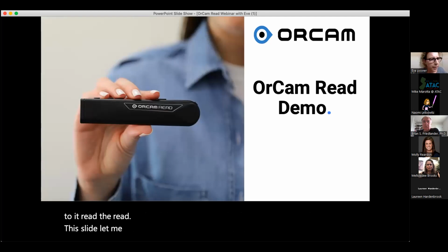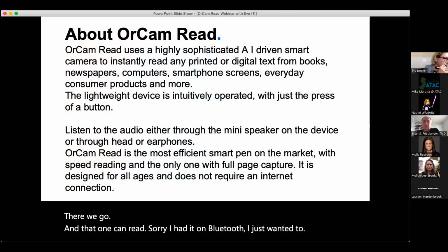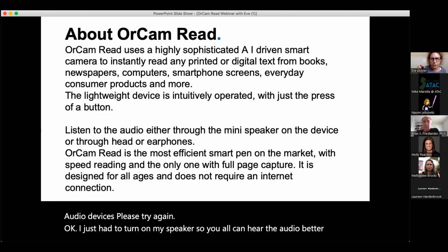Let me just make sure, there we go. Oh, sorry, I had it on Bluetooth. I just wanted to connect to a Bluetooth audio device. One second. Audio devices, please try again. Okay, I just had to turn on my speaker so you all can hear the audio better. Okay, I think it's on.